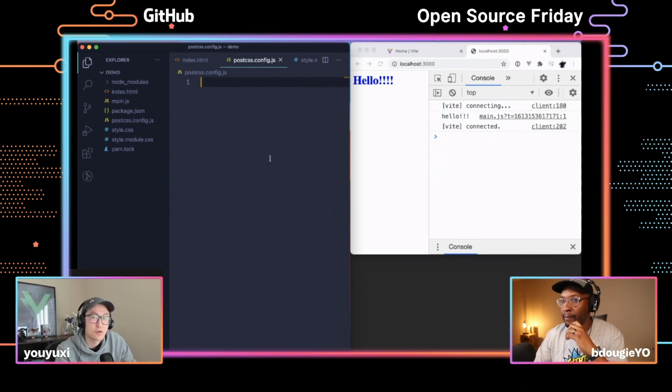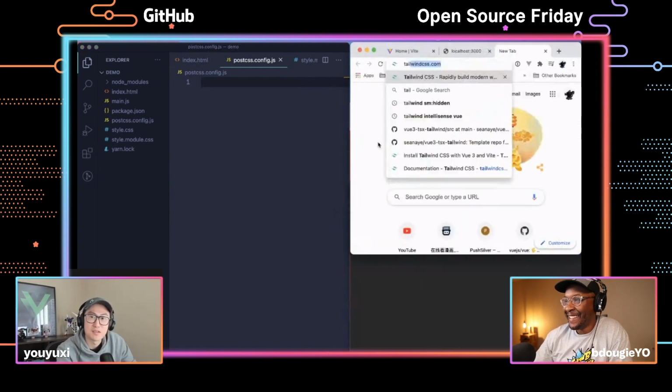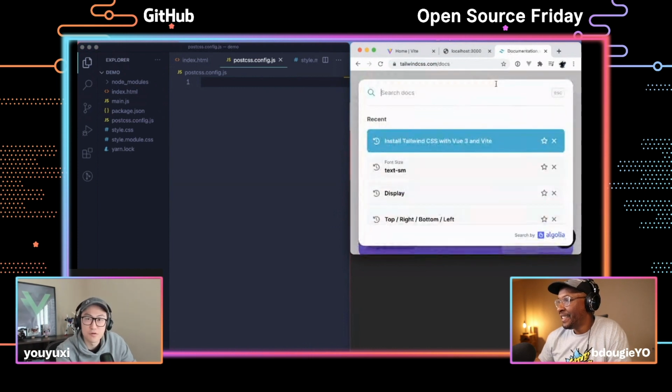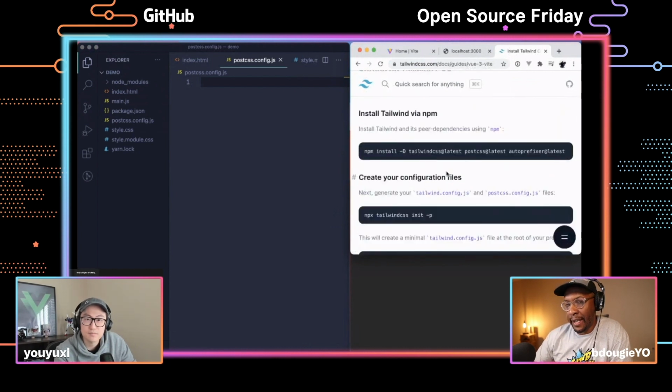So if you want to configure Tailwind with Vite, let's see. How can we get that working? I probably need to go to Tailwind CSS. And I'm going to look for Vite. I think there is a guide with Vite here. Yes. Yeah. So while you're looking for that, there's some question that came in the chat.